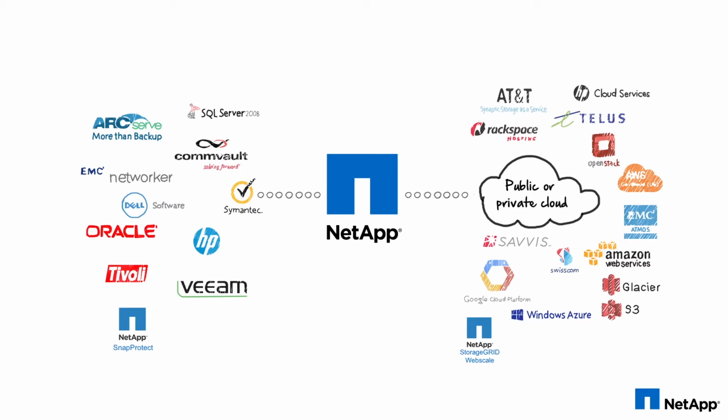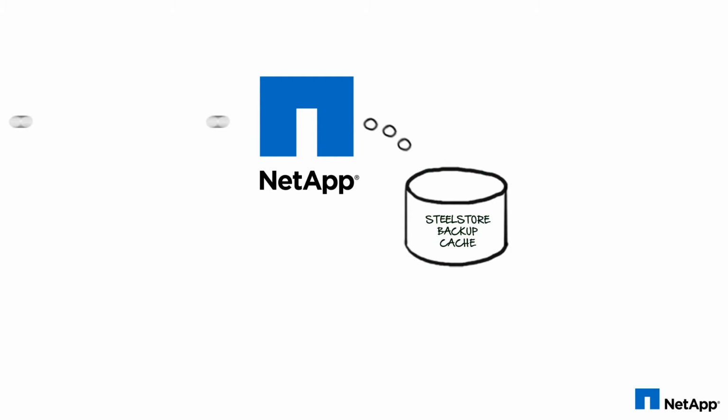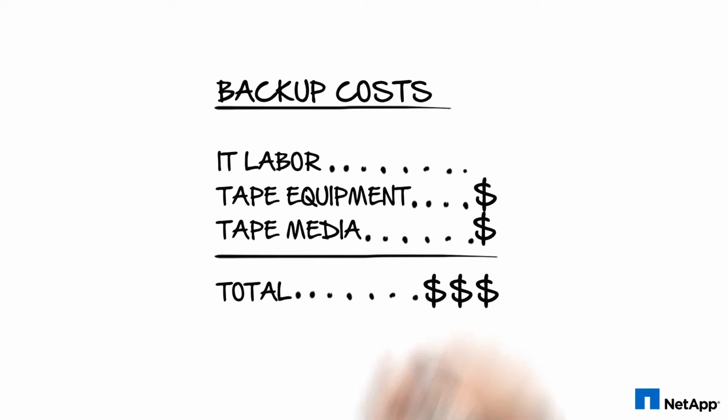And recovery? SteelStore caches your most recent backup data, providing instant local recovery, so recovery times go from days to minutes. Even older backups stored in the cloud are accessible quickly due to NetApp's lightning-fast transfer times. Further, SteelStore slashes IT workload, since there are no tapes to manage and minimal administration needed. That's crucial for hybrid enterprises.